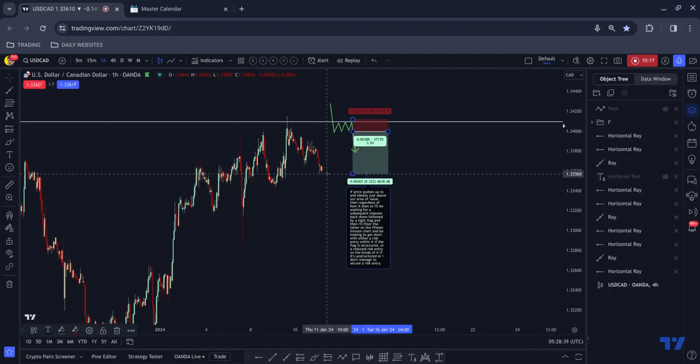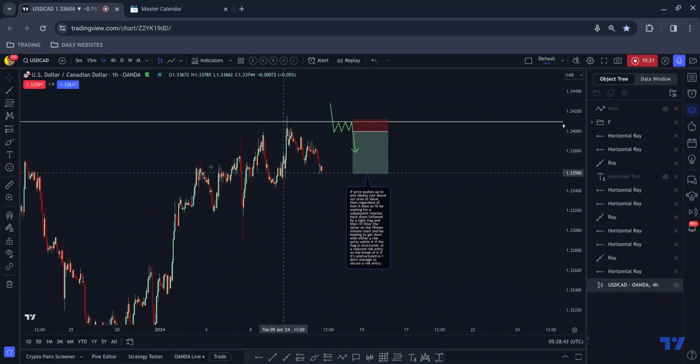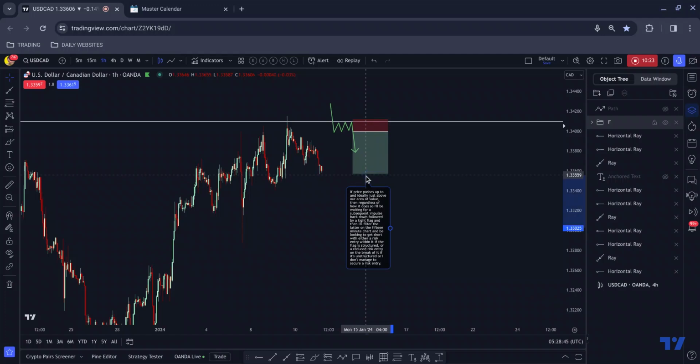Of course, we haven't rejected from here. If we were to push up from here, then I'll be able to manage it down to here as a first target for something in the region of 3 to 4%.